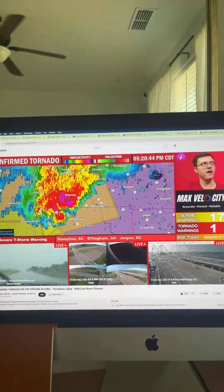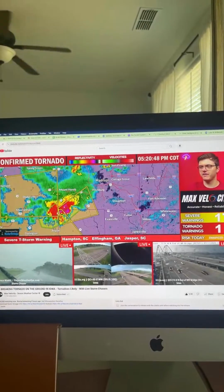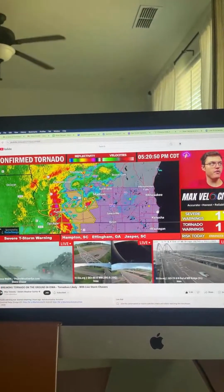Rotation is intensifying on this storm. Got a hook echo, pretty classic looking supercell. This thing was disorganized for about an hour, and it's starting to organize again. It's going towards Fitchburg over the next few minutes.